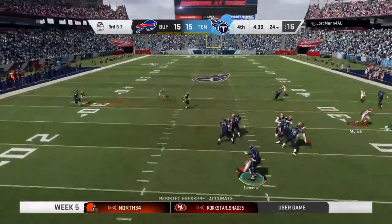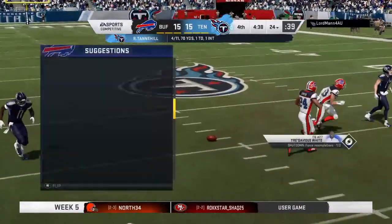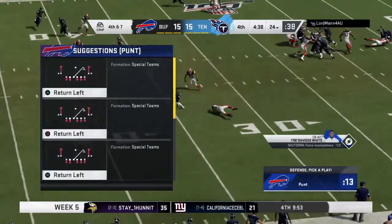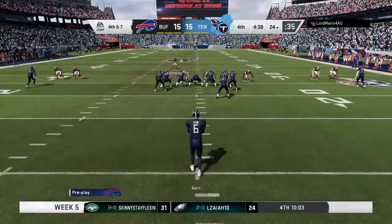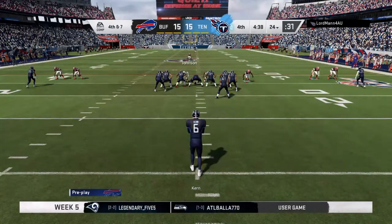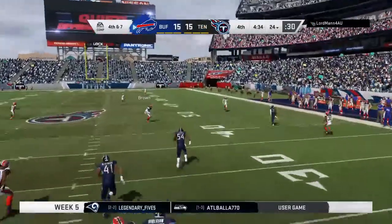A shotgun snap for Tannehill. And that will be incomplete. The defense did their job. Fourth quarter, big stand. No doubt about it, because the offense has been yelling at them from the sideline: just do us a favor, get us the ball back, give us one more chance to take it downfield. The defense just did them a solid, it appears. And when they get the ball back, they can kind of play free. Tie game, they're not behind.